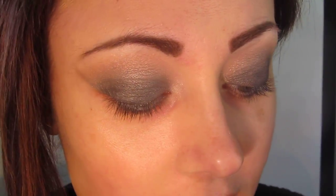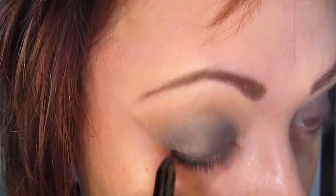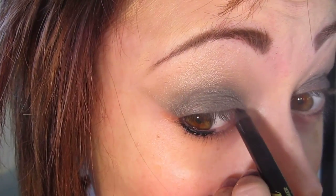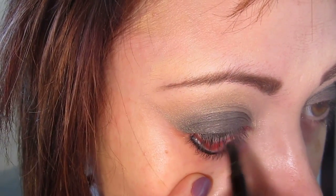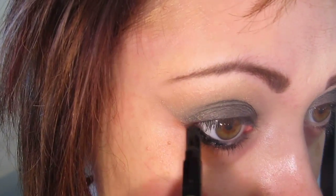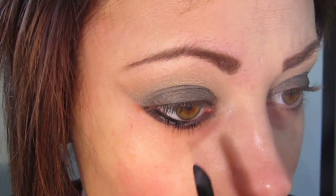So now I'm going to be taking Too Faced Perfect Eyes Waterproof Eyeliner, and I'm going to tightline. And I'm also going to take the beveled edge smudger and blend that out. I'm going to pull it down onto the lower lash line as well, just to get that very dark look she wears quite often today.